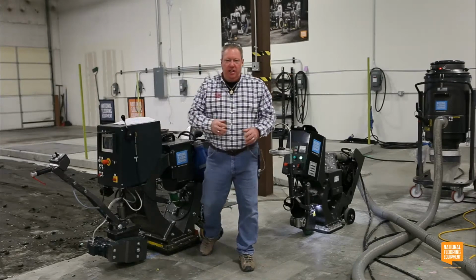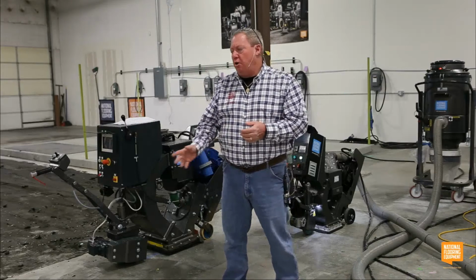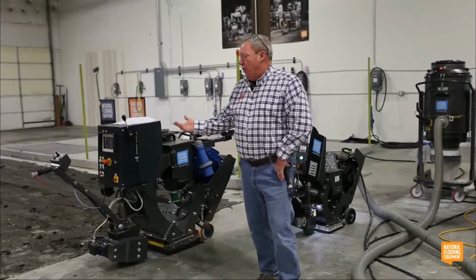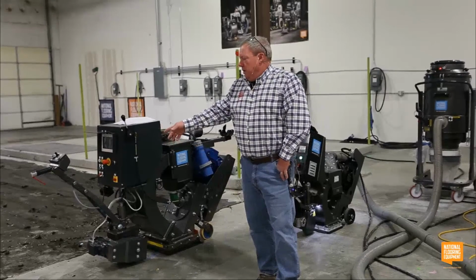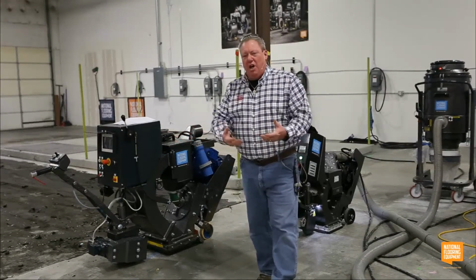So I'm glad I read the list because I might leave something off. I've actually run this machine, know how to run it. I know about all the features, but there's tons of things that aren't on my list, such as your height adjustable handle. It just goes on and on and on.